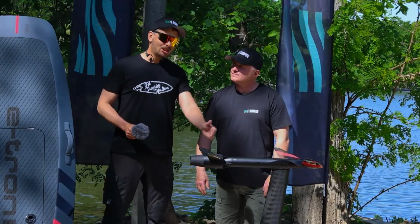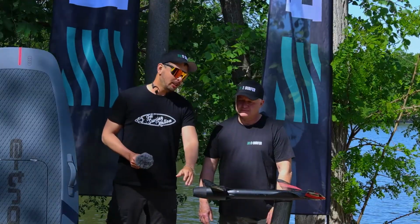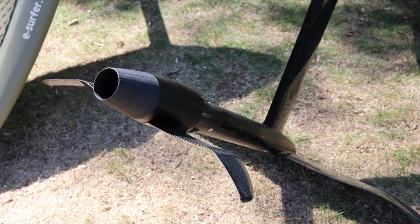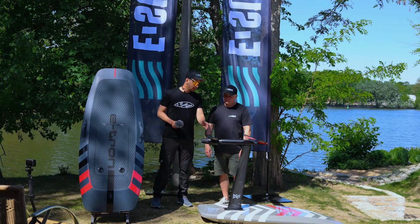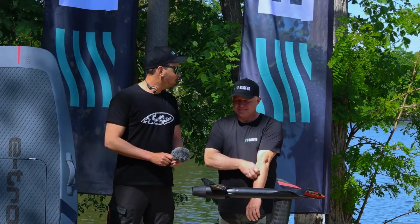There you have it, the first efoil that started commercial production based on the jet. Take a look, guys. I'm still a little bit confused, to be honest. What's the difference between propeller, shielded propeller, impeller and the jet?